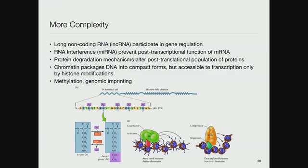Once the proteins are made, they're degraded differentially. There are different mechanisms in the cell that destroy certain kinds of proteins much faster than others. And so the production rate doesn't tell you how much is going to be there at any particular time.